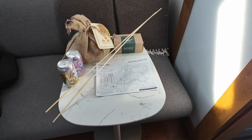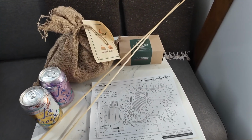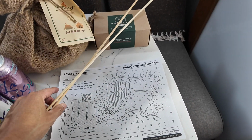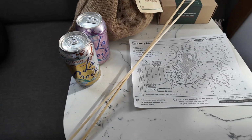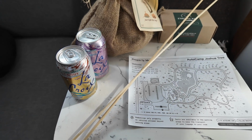Alright, so for Hilton Diamond members, they get this complimentary kit which has firewood, a s'mores kit, and here's the sticks for the s'mores, for the marshmallows, and a couple of drinks, so you can get either sparkling water or still water.